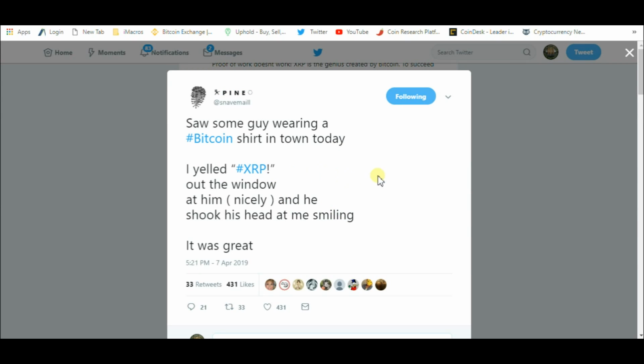And so when I read this tweet, that's what it reminded me of. The guy said I yelled XRP. And I was thinking to myself, wow, what a tweet. This is how movements begin. I just laughed out loud because I remember so many times hearing those golf clips where someone yells, Baba Booey.